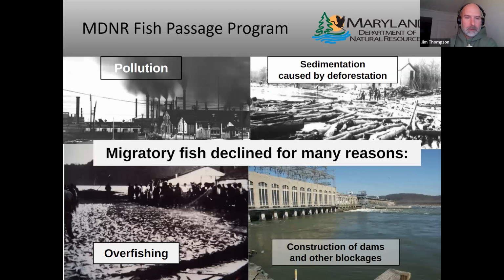A couple of different reasons, as Matt alluded to: pollution, a big one. Definitely weren't so cautious about what we did back then. Sedimentation caused by deforestation, cutting all the trees down, all the sediment washing to the rivers, disturbed the stream and covered up the shad eggs, and they didn't survive. Overfishing is a big one, not only in the ocean, like Matt alluded to, but in the rivers.